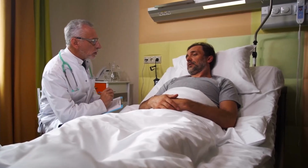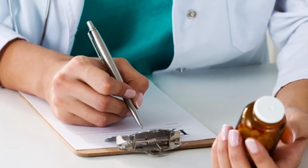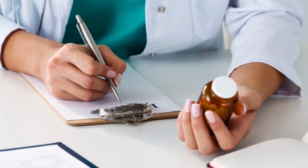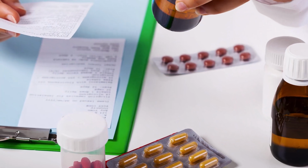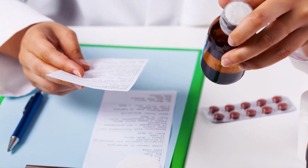Follow your treatment plan. Sticking to prescribed medications, attending routine appointments, and following your doctor's advice helps manage symptoms and prevents complications. Treatment adherence is critical for optimizing heart function and controlling symptoms.